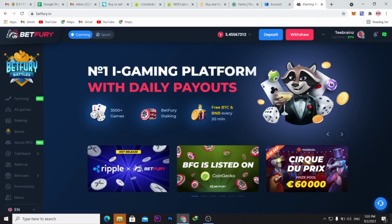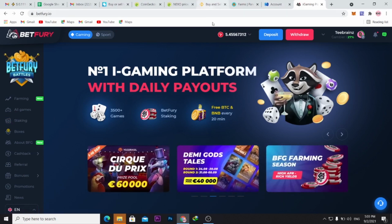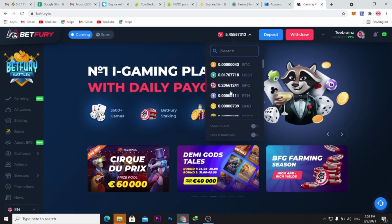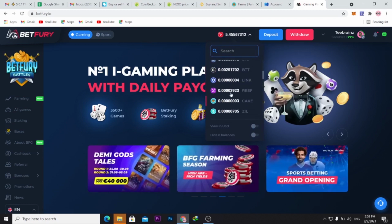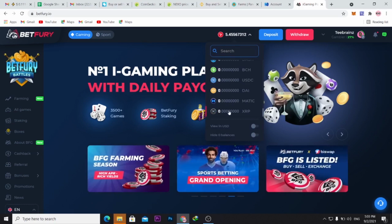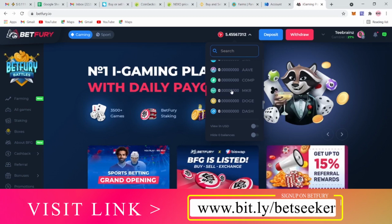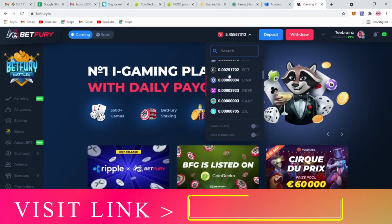So to just illustrate this, I'm going to use this account here that I have to demonstrate this. But first of all, you see I don't have enough crypto. There are several cryptocurrencies supported on Betfury. If you have any of these, you can transfer them down here to Betfury and 5x, 10x, or 20x them. I'm going to show you the strategy on how to actually do that.